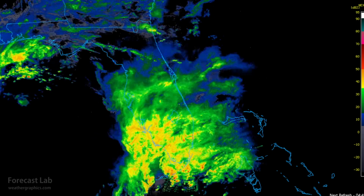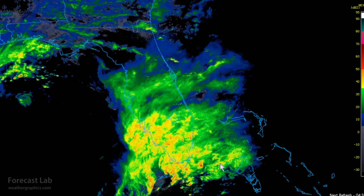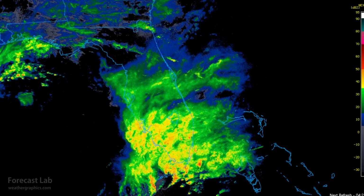Anyway, looking at the radar, abundant precip in southern Florida, flood watches throughout eastern Florida, warnings for the beaches for dangerous surf conditions, 40-mile-an-hour winds, rip currents, and waves as high as 10 feet. The Weather Prediction Center does have a moderate risk for excessive rainfall for the Miami and Fort Lauderdale area today, and most of the marginal, slight, and moderate risks, those are going to be generally southeast of Orlando to Fort Myers.